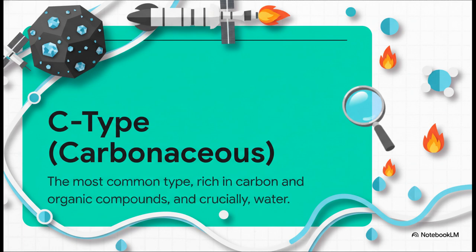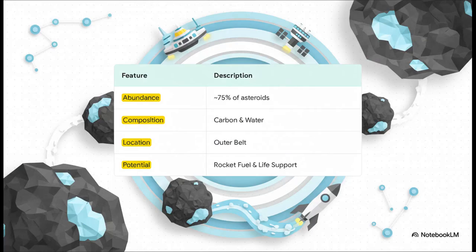And in space, water isn't just for drinking. Oh no, it's the key to life support. And get this, when you split it into hydrogen and oxygen, it becomes rocket fuel. So yeah, C-types are literally the gas stations of the solar system. And when I say they're common, I mean it. A whopping 75% of all known asteroids are C-types.